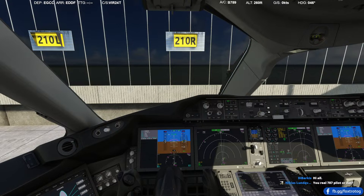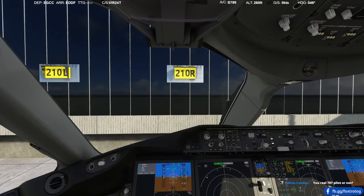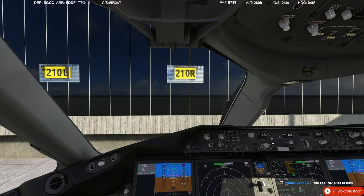Okay, we'll just get the audio a bit higher and contact Manchester for clearance. We are stand 210 right, information Whiskey. Manchester ground, good afternoon. Virgin 24 Tango, type 787-9. Currently stand 210 right. Have information Whiskey, IFR to Frankfurt, please.